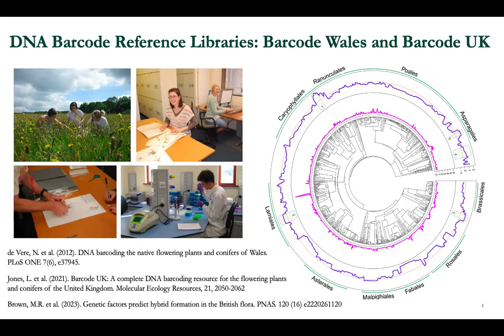So this is a complete phylogeny of the UK flora that we made using the barcodes. And in this particular example here, we were looking at levels of hybridization in the UK flora and looking at what were the indicators for hybridization in the UK flora. So by creating these libraries, we can use it for many, many different applications.